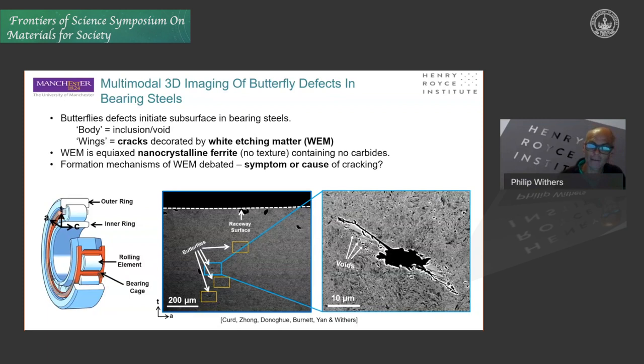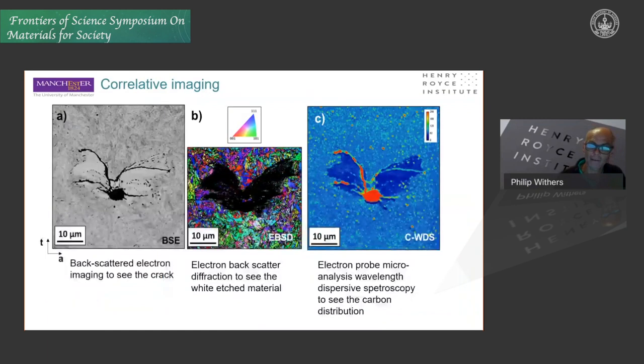And in this case, we used a plasma ion beam to reveal these butterflies and to understand their 3D nature. But in the microscope, we're doing 3D tomography, if you like, by serial sectioning. And we can understand in each section what is going on only by putting together multiple information from different techniques. So in the first image on the left, we can see very clearly in the backscattered electron image the cracks and the voids around this butterfly defect.